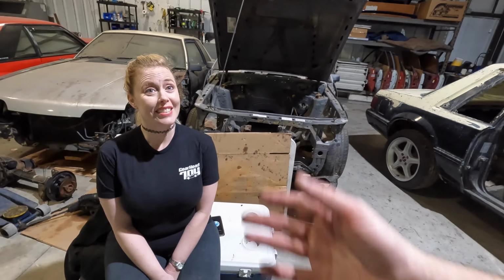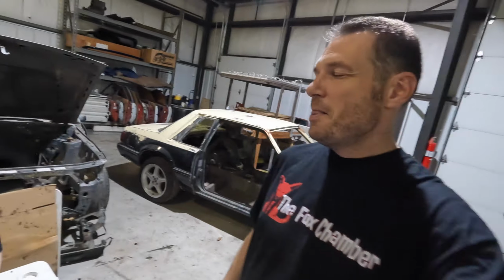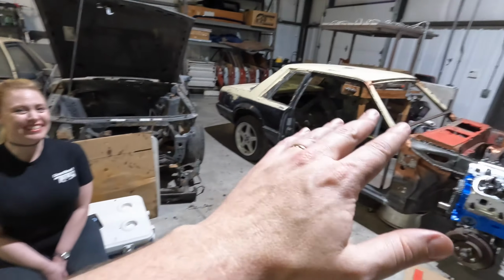I've got a couple ways I can go. Also, some of you have been commenting that I should just give Tiffany the car. Don't worry, we've got something in the works for that. Do you know what that is? No. Good. She's not supposed to know. Anyway, we'll see. But you like the Fox bodies now, right?